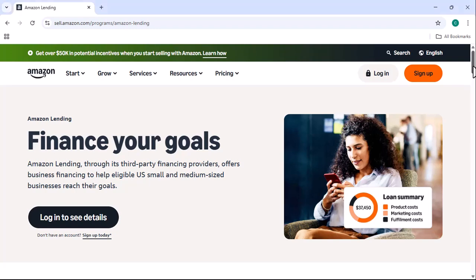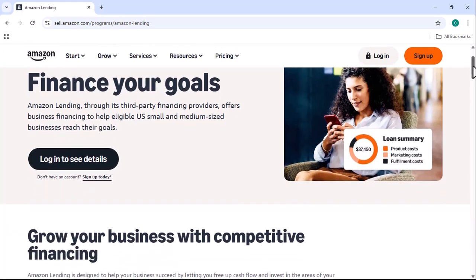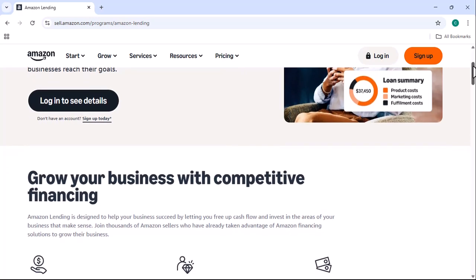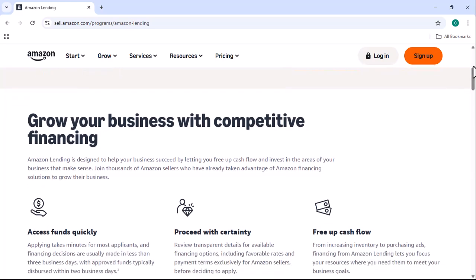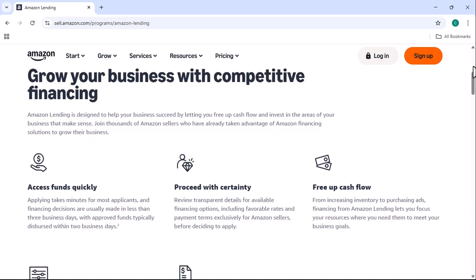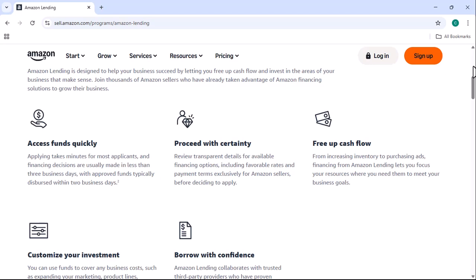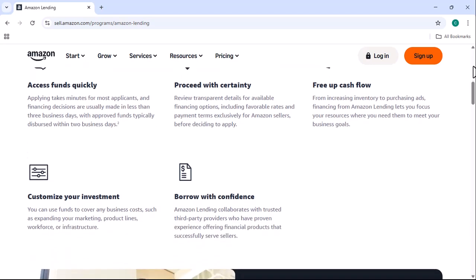Have you ever found yourself as an Amazon seller, staring at a booming sales trend, only to realize you're bottlenecked by inventory? Or perhaps you're eyeing a new product line, but the upfront capital feels like scaling Mount Everest? For many Amazon sellers, the dream of expansion often hits a wall. Financing. Traditional banks can be slow, demanding, and often not equipped to understand the unique ebb and flow of an e-commerce business. That's where Amazon Lending steps in, offering a potentially powerful solution.